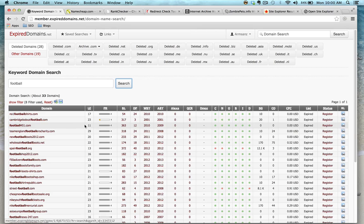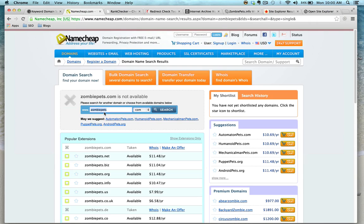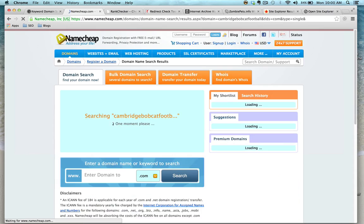This one kind of sticks out to me. This one appears to be pretty good. Just Cambridge Bobcat football. I don't know that they're actually ranking for anything, so let's check on that. So I'll copy and paste that. I'm gonna make sure that it is still available before I move forward.